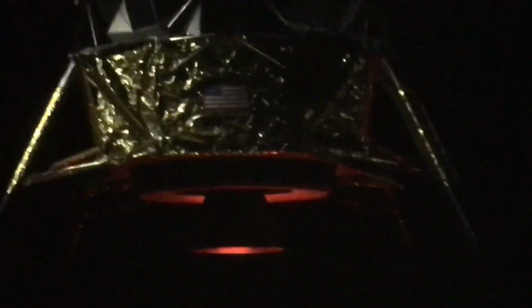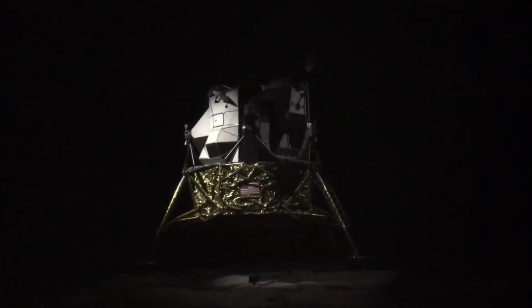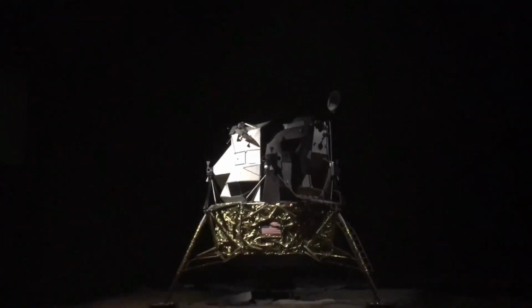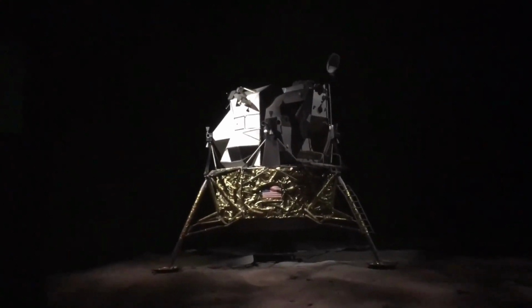Forward. 2.5. And after 30 seconds. 30 seconds. Lights on. Down 2.5. Forward. Forward. Contact right. Okay, engine stop.